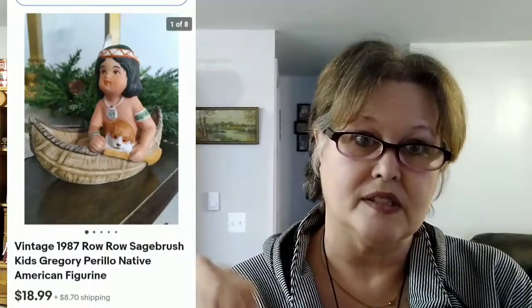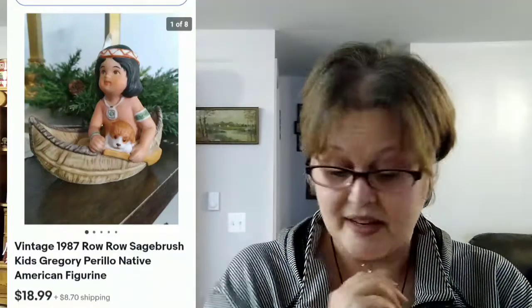Number two was I bought these little Native American Sagebrush kids. It's a series. Gregory Perillo, I think, was the artist. I bought them at an auction. I bought several of them. So there was one that was in a little canoe. It was called Row Row. And that's the one that sold. It was from 1987. It was porcelain. Sold for $18.99 and the buyer paid $9.85 shipping and handling. And like I said, I got that at an auction and I had I think about $1.50 to $2 in them. So I'm just going to say $2 in them.